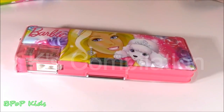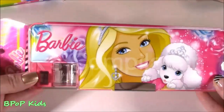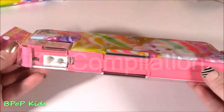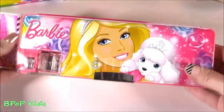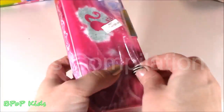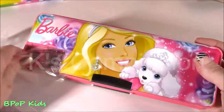And the reason this one is so amazing, guys, is because I don't see these anymore, and they were so popular in the 90s when I used to go to school. So basically, this is a little pencil case, but it's not electronic, it's mechanical. Let me try to open this. I haven't seen one of these in years. I don't even know where they found this. Wow, this is my favorite.